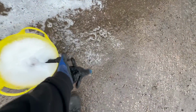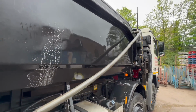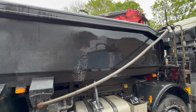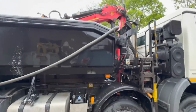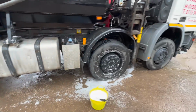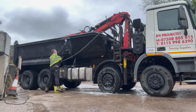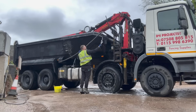Just tried a bit of soapy water with the brush on, and that seems to be a lot better. Oh yeah, I can tell straight away. I was panicking a bit. I thought, oh no, I've got to spray him again. But yeah, that's loads better. So what we'll do, go over with the soapy water, good old Fairy, and give her a clean up and do the wheels as well. Oh, it's a bit taller.